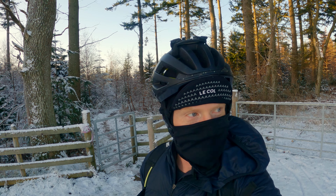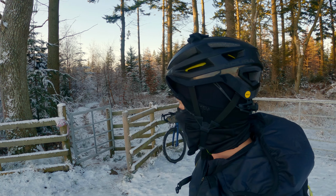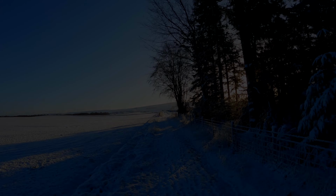So those woods are pretty good. The couple of centimeters of snow made it nice and tricky, but we got through okay. Oh, turns out it's all uphill for that last bit. Uphill in the snow, it's like cycling in sand. Okay, look at that. That's where we're going next. Oh, that looks nice, doesn't it?